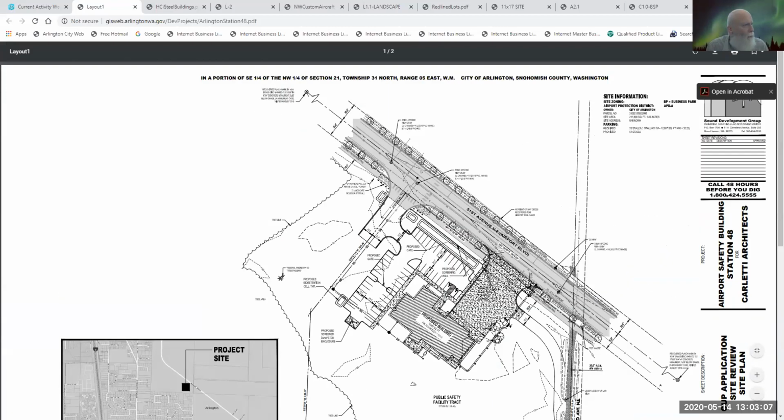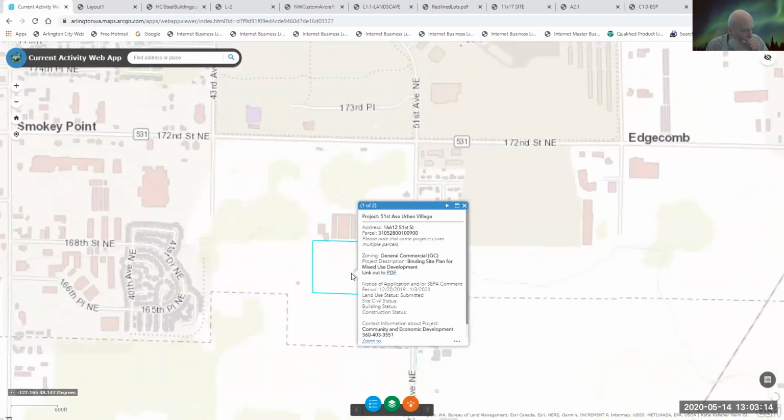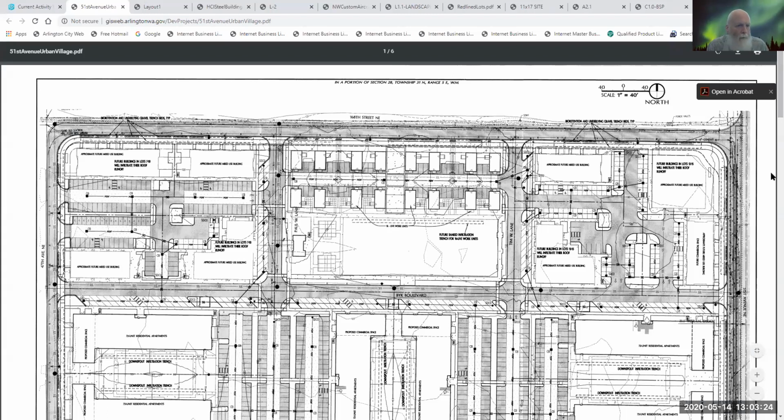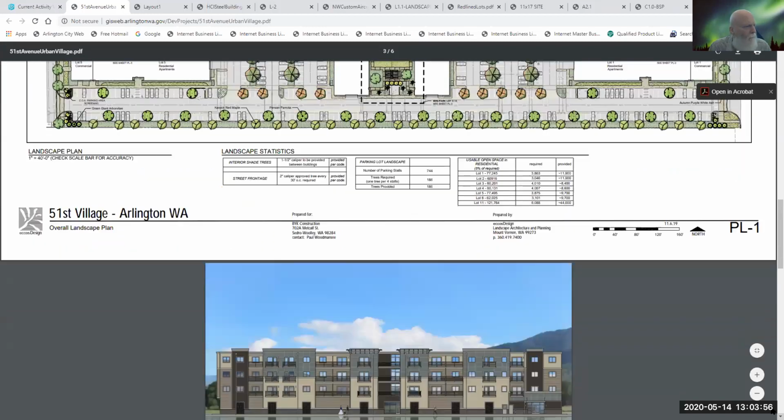So I'm going to backtrack here for a second because I want to see if my PDFs were open for this yet. So this is back to the urban village. This will give you a little better idea of what I was talking about with the street alignment. So this is the 168th alignment I was referring to up here at the top of the site plan. National Foods in this property up above it. Let me see if I have a, there we go.